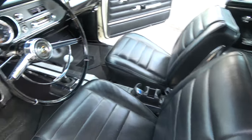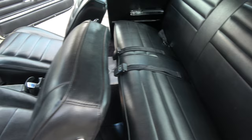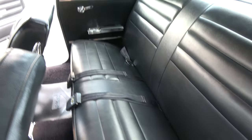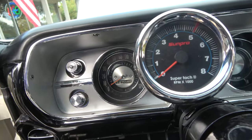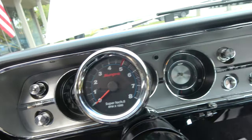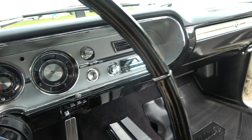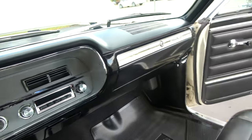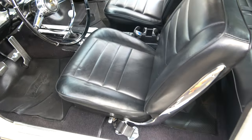Bucket seats, console. It's got the Hurst shifter in it. Factory dash. You've got an aftermarket tach in it. It's got all the Fisher Body seat belts in it. Headliner's nice. 38,708 on your odometer in there. And that, like I say, every owner's log. That's a Retrosound radio. We've got the sales brochures for the car.